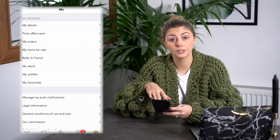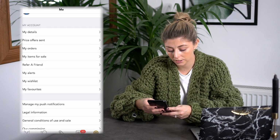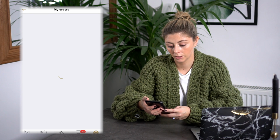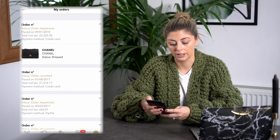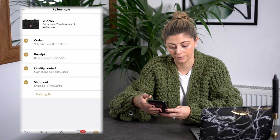So I've opened up my Vestiaire app. I'm gonna go to the Me section, which is of course my account. And then I'm gonna go to My Orders. So once we open that up, we will see on the top there, my first order. We'll open that up. There it is, the Chanel. Now we can expand this a little bit more to give us more detailed information.